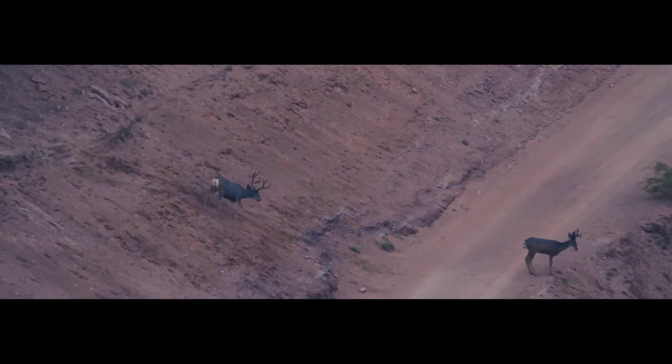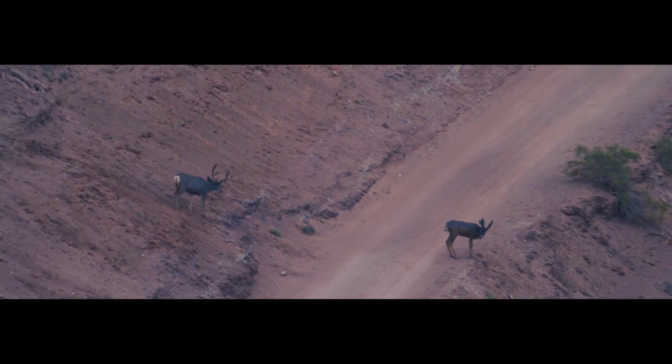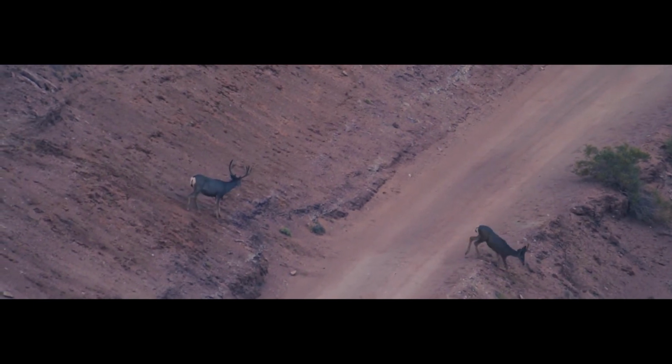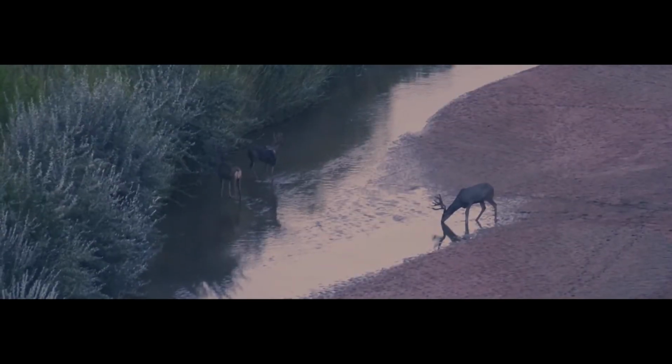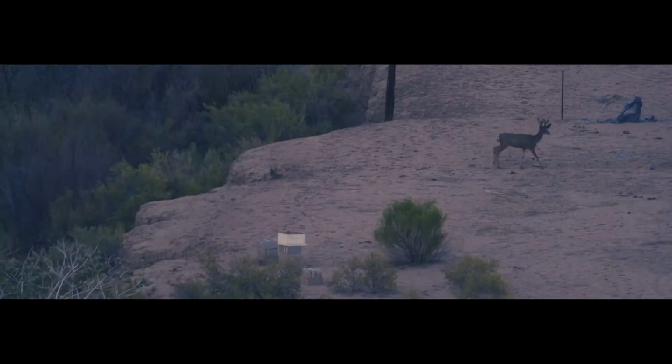Instead of bedding in the shade to escape the heat of the day, the bucks are bedding in an area with nothing but rocks and rattlesnakes in the most unlikely spot imaginable, making them next to impossible to sneak up on while in their bed. So here begins my challenge.